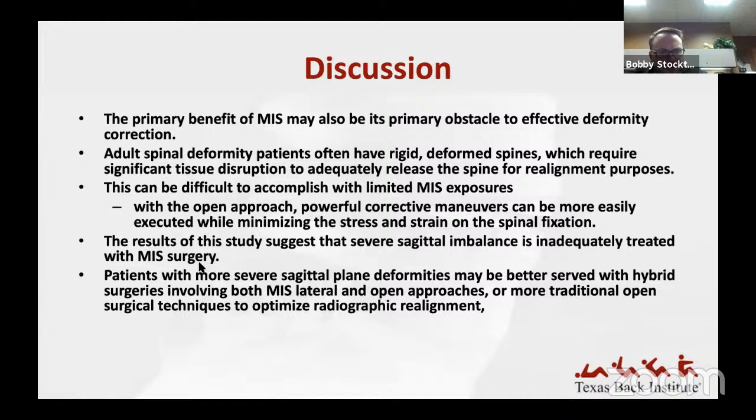So the results of this study suggest that severe sagittal imbalance is inadequately treated with MIS surgery, and the patients with more severe sagittal plane deformities are probably better served with hybrid surgeries or open surgical techniques to restore the sagittal imbalance, which is what Dr. Staub was talking about before.